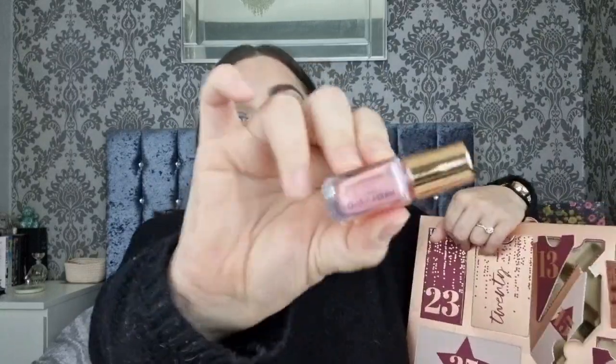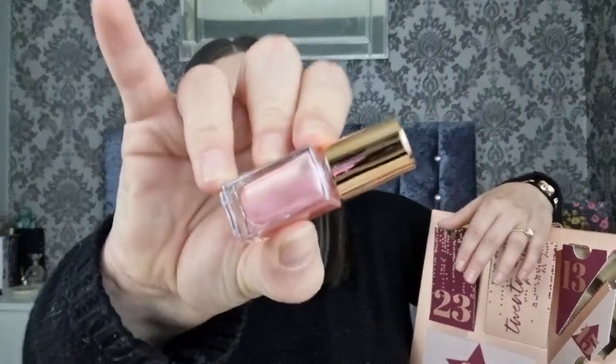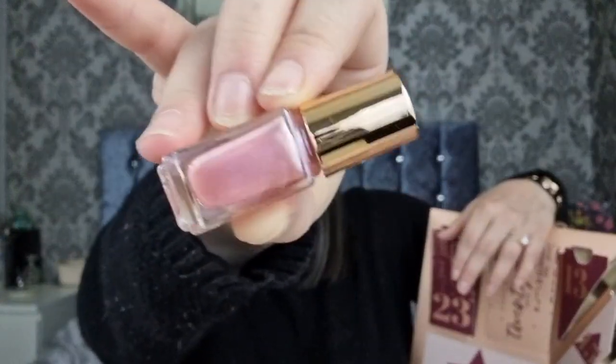We want day number 24. We have got, oh, this is pretty. A very pretty, like, pale pink. I feel like it's very spring. So if you're unboxing this through December, you've got a nice nail polish to look forward to for the spring season. So I do like that. Really pretty. Yeah, I think that's a good day. I like that day. That was 24.